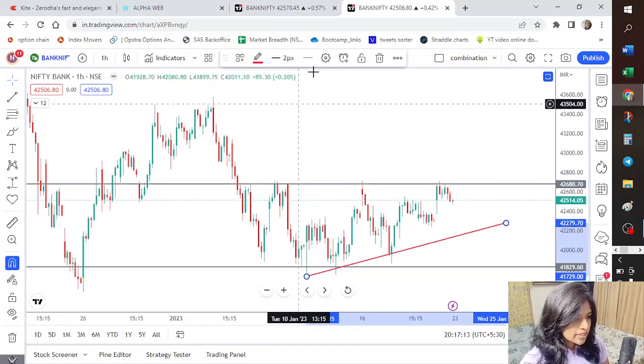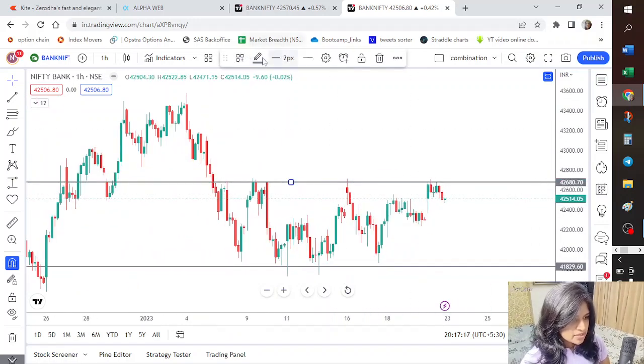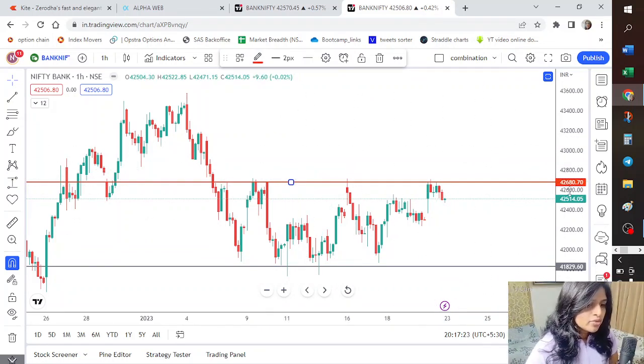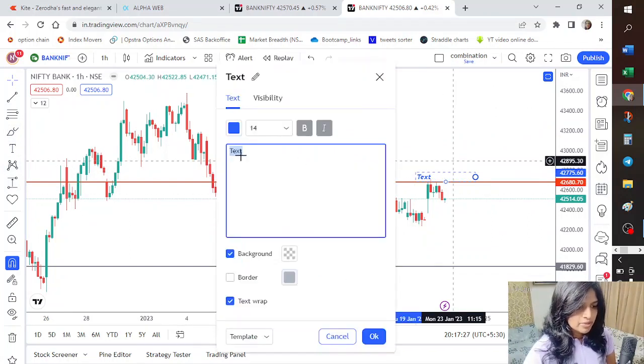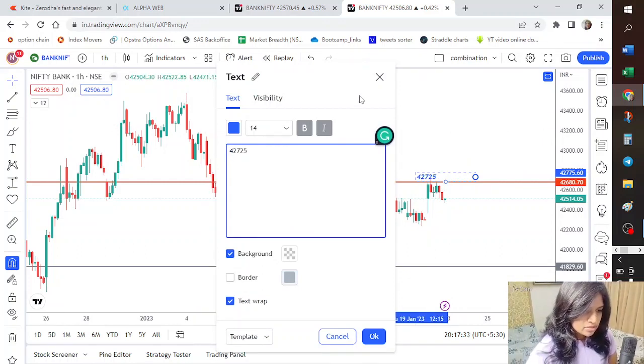Now let's go and check. Before doing that, let's mark our resistance levels. I'm marking this in orange. This is 42,680, but as I said, it should be taken with a 50 point buffer on each side. I would rather say it is 42,700 to 42,725.